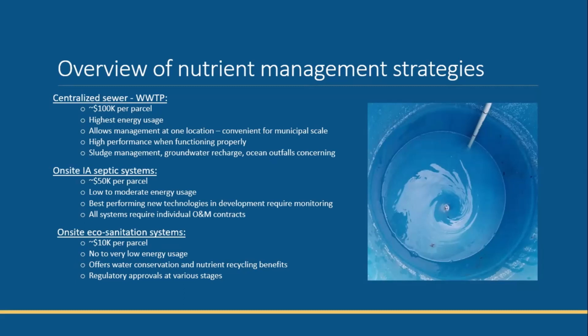And then lastly, the third option that I showed for wastewater management is the on-site ecological sanitation systems. Those are the least expensive. I said about $10,000 per parcel. That can range pretty drastically depending on the number of bathrooms you have and what type of system you're using. But I think that's a good average number. They can use no or very little energy. They offer water conservation and nutrient recycling benefits. Like I mentioned, that circular sanitation method can come into play.